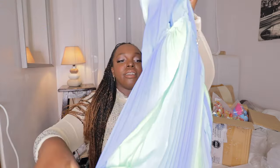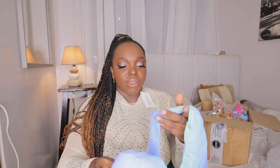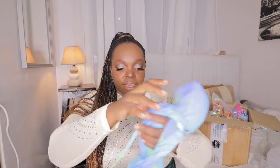So remember, as I have an apple shape, that means I'm very full. I have a big stomach. Like my midriff is bigger. And my chest is larger than my hips and any other part of my body. So yeah, I ordered in 2XL. V-necks are really good. Okay, this is a 2X, guys.